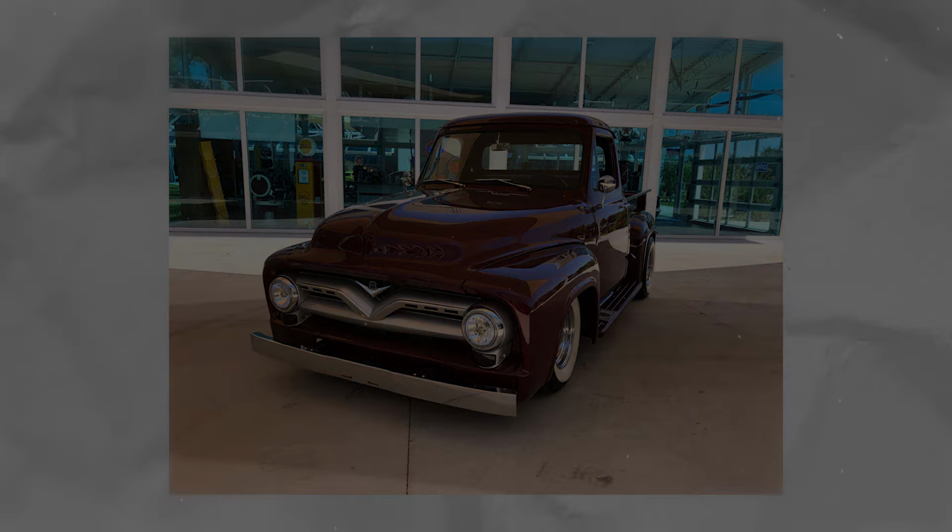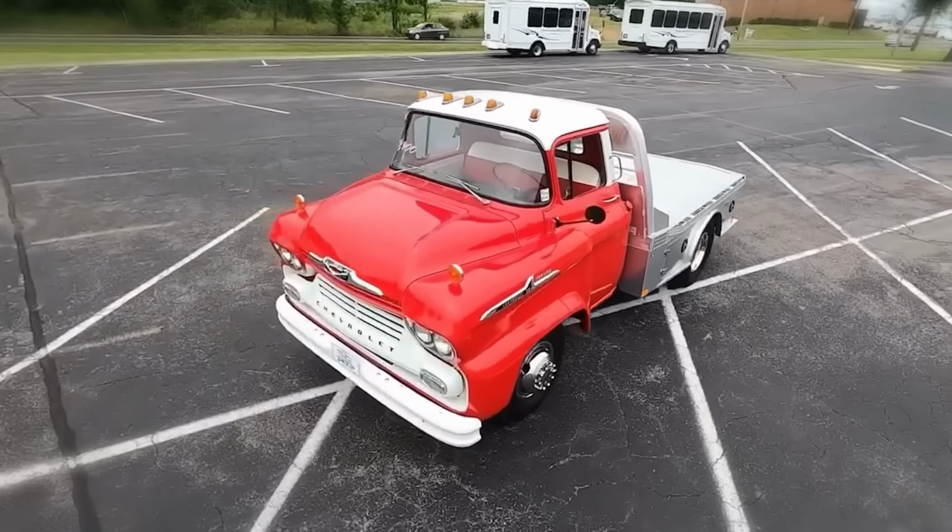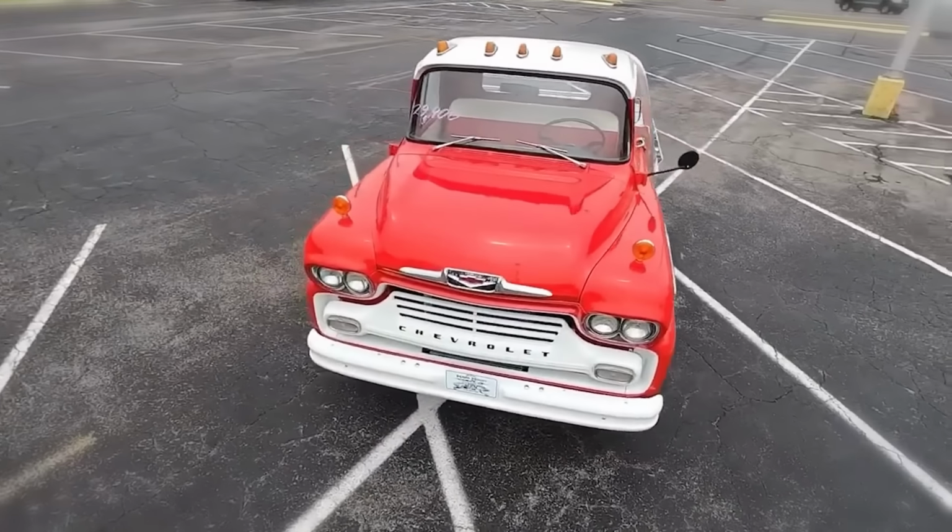Number 2, 1958 Chevrolet Viking. The 1958 Chevrolet Viking was part of Chevrolet's Task Force series, designed for medium-duty work. It was introduced in 1958 and produced until 1959. This truck stood out for its strong chassis and higher payload capacity, making it suitable for tougher jobs.